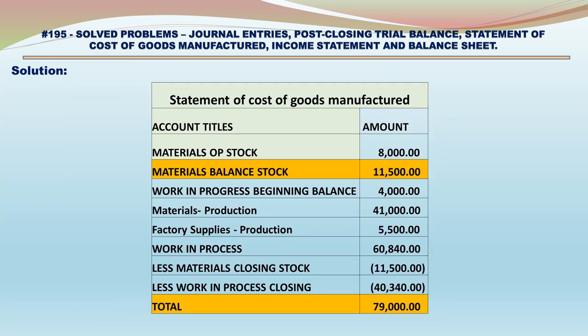Statement of cost of goods manufactured, account titles, amount: material opening stock 8,000, material balance stock 11,500, work in process beginning balance 4,000, material production 41,000, factory supplies production 5,500, work in process 60,840, less materials closing stock 11,500, less work in process closing 40,340, total cost of goods manufactured 79,000.